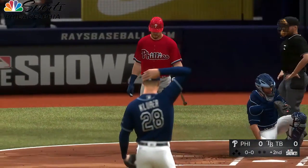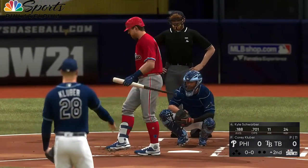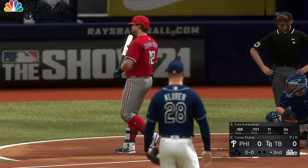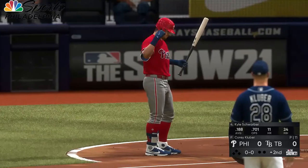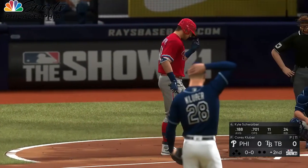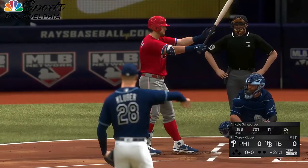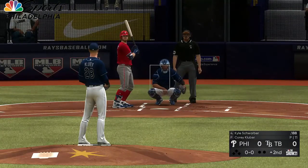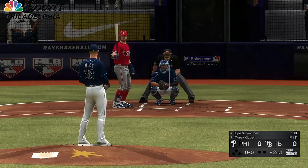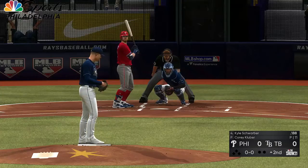And now it'll be the cleanup spot for the Phillies. Kyle Schwarber. He's assuming the role of DH in this interleague matchup. Yeah, Matt, that's one of the funny things about National League teams playing in AL ballparks. All of a sudden, the lineup kind of changes dramatically. But the cool thing is it gives more guys a chance to get some at-bats or time in the field. First pitch on the way.